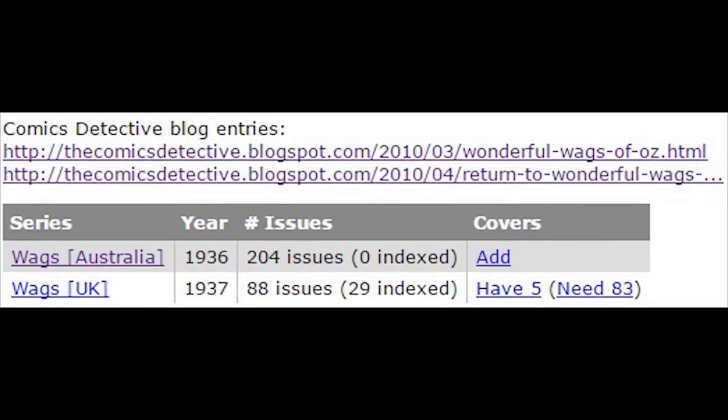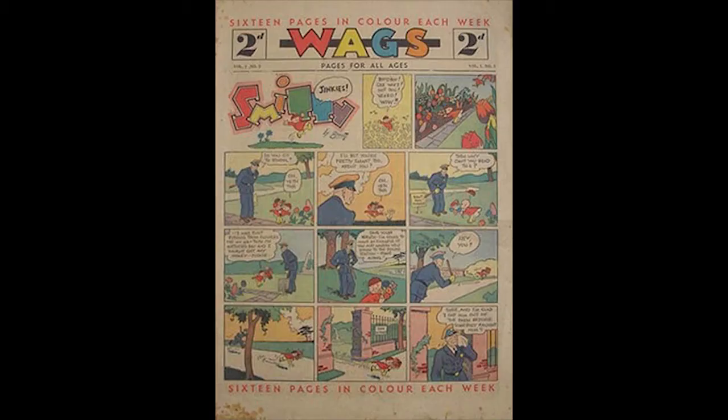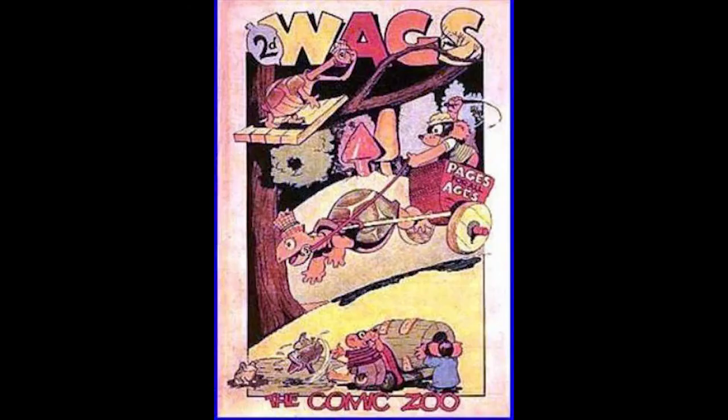Wags UK was an American publication that was sold and distributed in England. It was a weekly tabloid, and the first 51 issues were released in 1937, and it would run a total of 88 issues, ending in 1938.